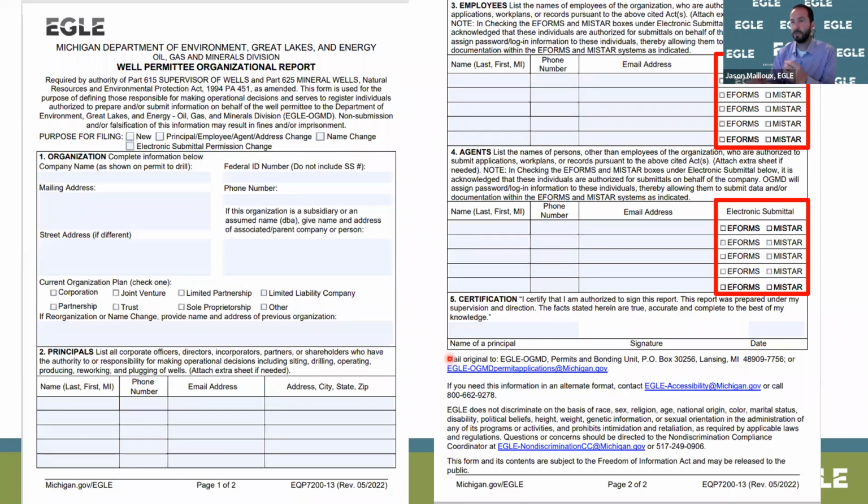Same thing with the EQP 7213. So we see who, either as an employee or as an agent, will be using MiSTAR: name, phone number, email address. And again, I know this is a repeat, but I'll stress the importance of that email address for both the letter of assurance and the Well Permittee Organizational Report, so that we have an accurate accounting of who's in the system. So if any of those folks change, we'll want to change it so they don't have access, and any new people do have access.